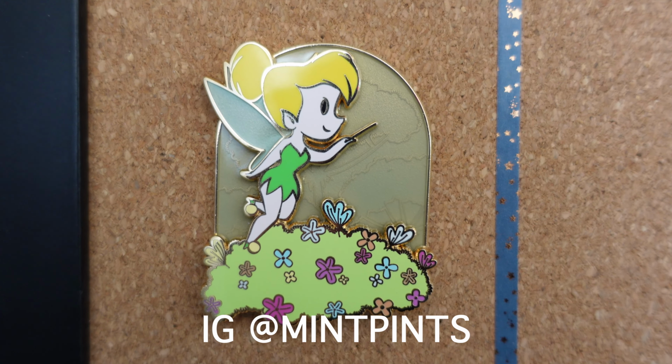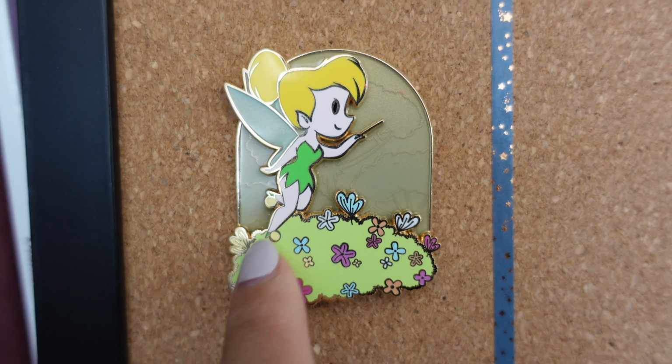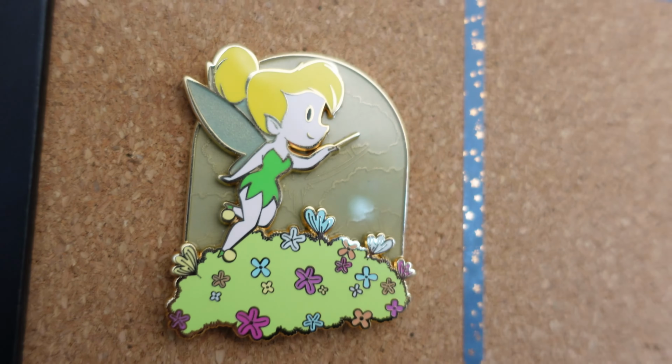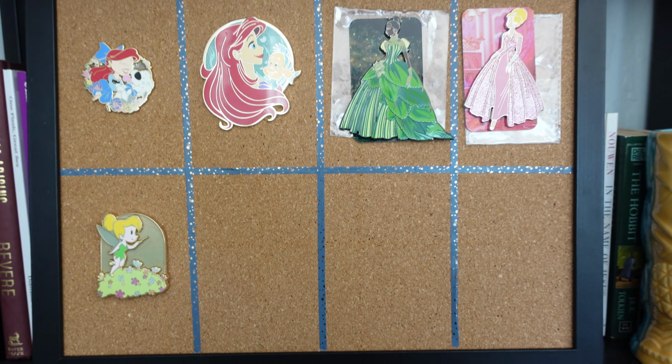This one here is from Mint Pints. I think I'm saying that correctly, but he has a whole sidekick collection with this kind of art style where there's a background and then the foreground is a setting with the sidekick character. And I just really like the art style too. It's very cute. And now let's get into the books.